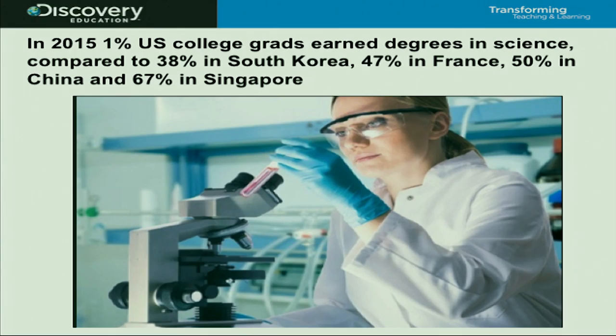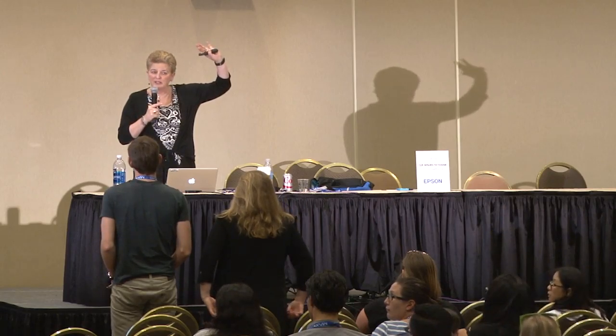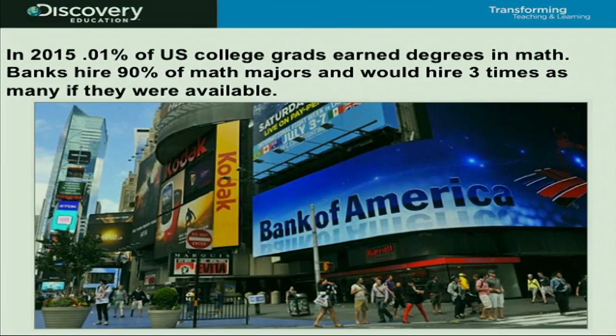Other numbers, in 2015, 1% of the kids who graduated from college got a degree in science. If you got a degree in science or science education, stand up. All right, good job. We are some of that 1%. So there's not that many people that will do that. And if you look at other countries, it's much higher. Math is so much worse.